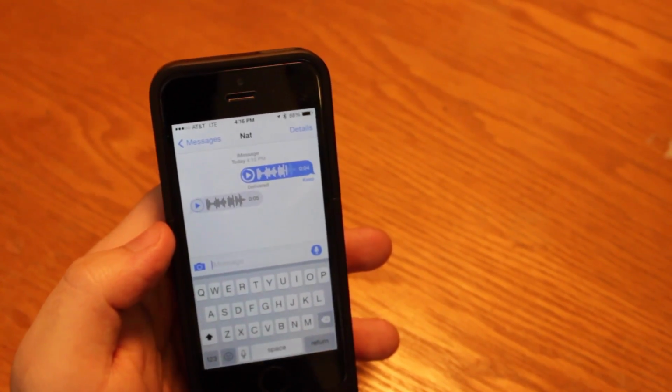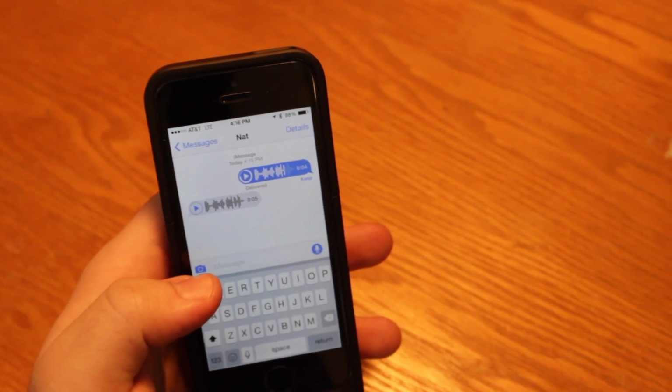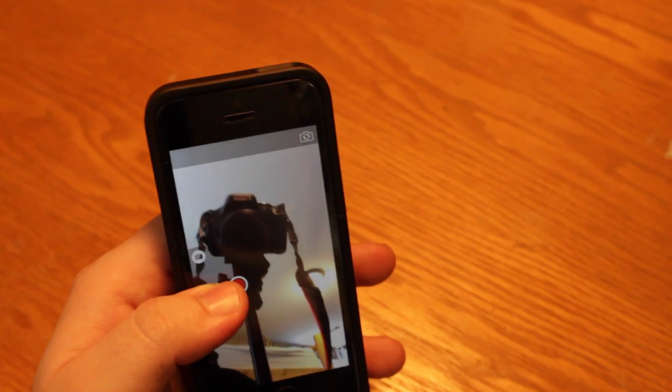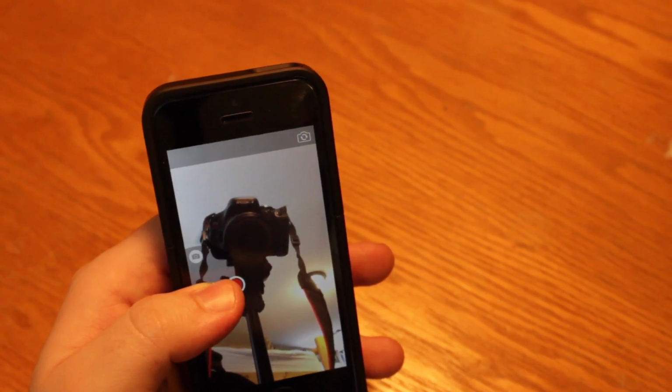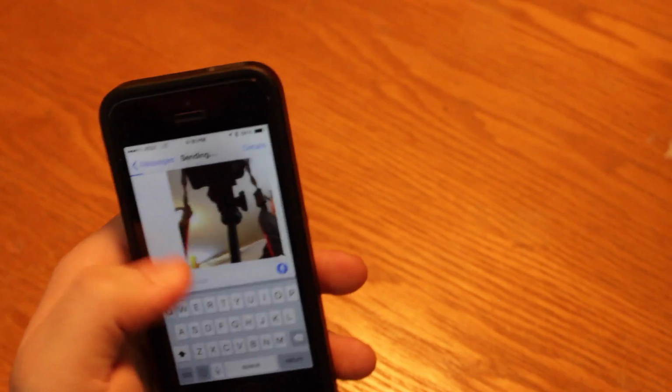Another notable feature is what the camera app has to offer inside of the messaging app. Same process, you're going to click the camera button. It'll automatically go to a selfie. You can either swipe right to record or up to snap a picture. I'm going to just snap a picture. And as you can see, the picture's in there.